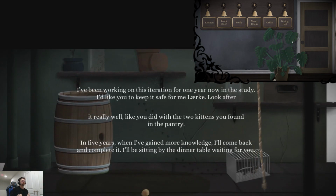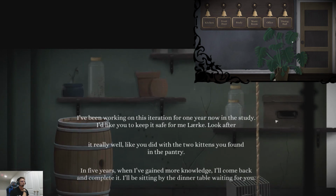Okay, all the text is now coming together. So it organized itself. Just to repeat myself, I've been working on this iteration for 1 year now in the study. I'd like to keep it safe for me, Lark. Look after it really well, like you did with the 2 kittens you found in the pantry. In 5 years, when I've gained more knowledge, I'll come back and complete it. I'll be sitting by the dinner table waiting for you.